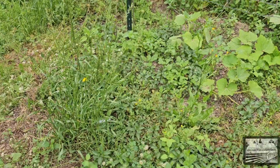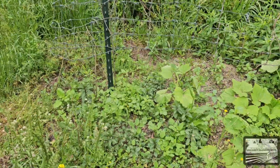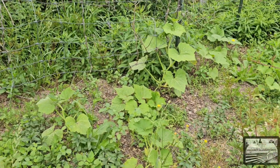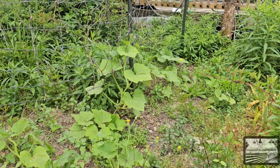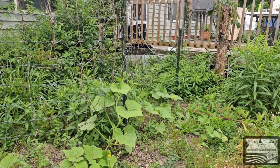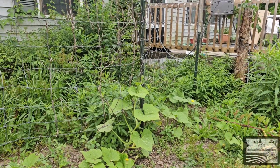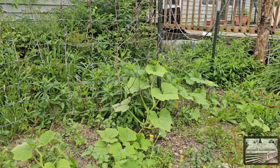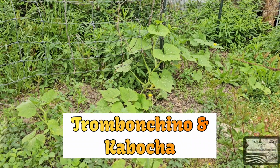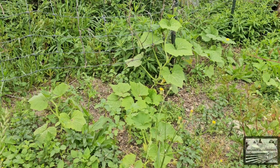Alright, so over here, I've got to get back over in there and get those squash situated. They're starting to vine. I've got one up on the trellis, as you can see there in the middle, but there's another one on the other side that is not. So I'm going to get over in there while I'm recording and go ahead and get that taken care of. I will put the name of these squash in the video. I can't remember. I wonder if these are my tromboncino. These may be the tromboncino.